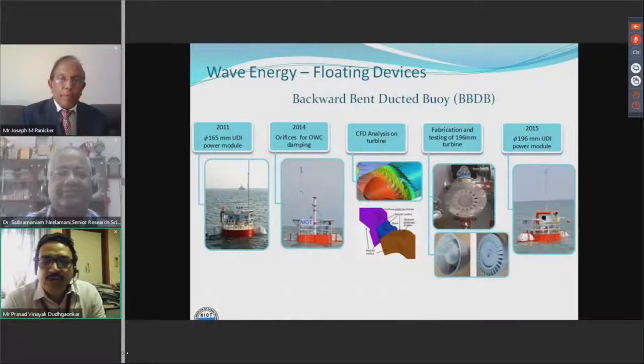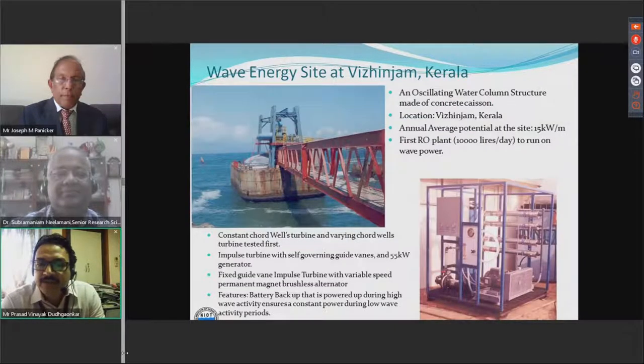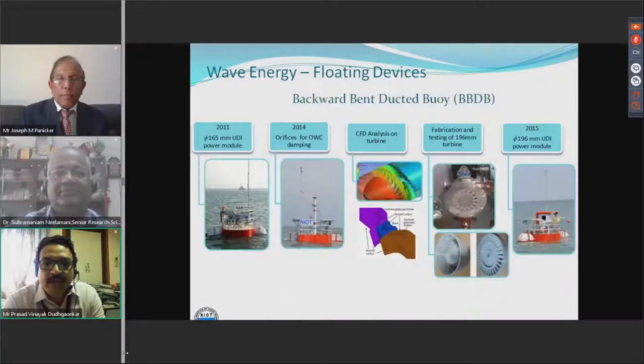Now, this plant was decommissioned in 2009 after the demonstration of the plant. The technology demonstration was over, and the focus shifted to smaller devices, mainly floating devices. And we developed a device called the backward bend ducted buoy, the schematic of which I had shown recently.